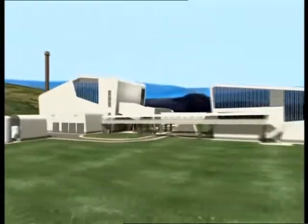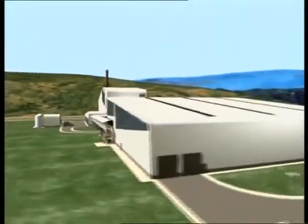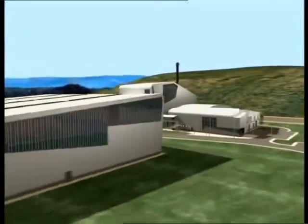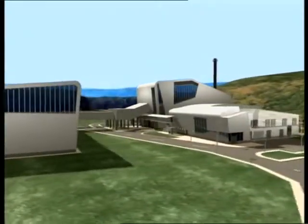Acciona Energía has demonstrated its desire to contribute to these objectives through the construction of this facility, which is already a major world benchmark in the use of biomass for energy generation.